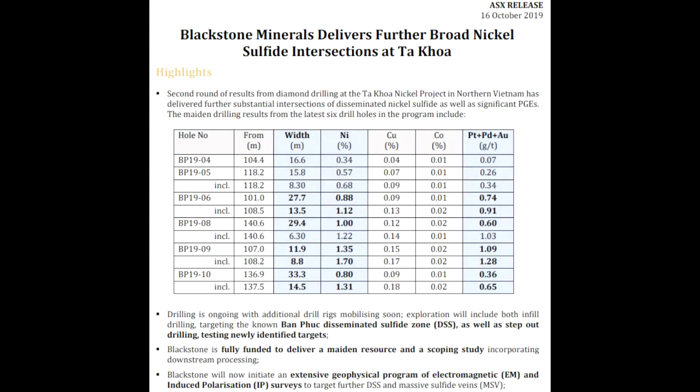Previous owners really only assayed for nickel. So we're also doing the full suite of assays: copper, cobalt, platinum, palladium, gold. Particularly of interest are the palladium and platinum numbers that we're seeing. We always knew that being a magmatic nickel sulphide, there was a chance of PGE credits. We're getting up to 1 gram per tonne in platinum plus palladium plus gold. That's a significant byproduct credit, we think, if we end up with an open pit mining scenario.